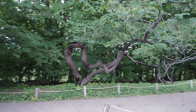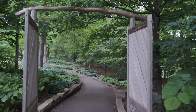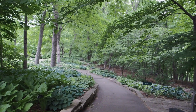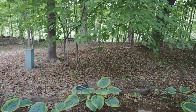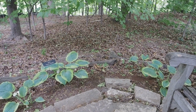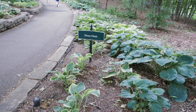And I just wanted to take a picture of this tree. I do not know what it's called, but just the twisted nature of it. So cool looking. Okay, guys, we are headed into the Hosta Glen, for all my fellow hosta lovers out there. Now, I don't know every single variety. Hopefully you could maybe pause on a picture, maybe zoom in if you could see some of the signs, but here's the Hosta Glen.